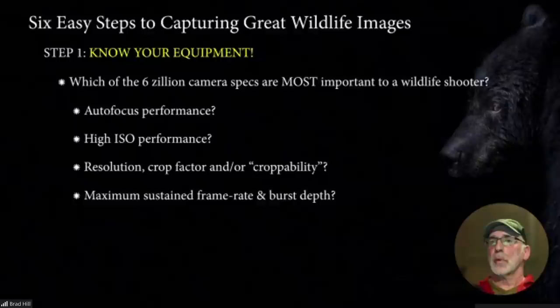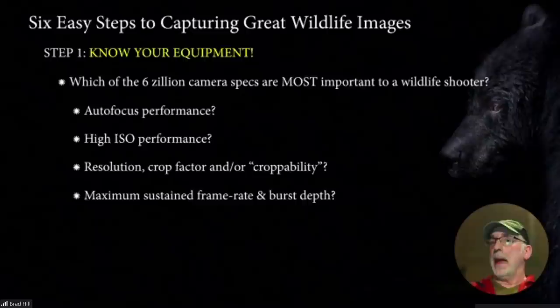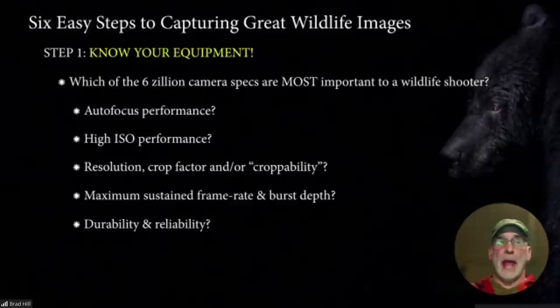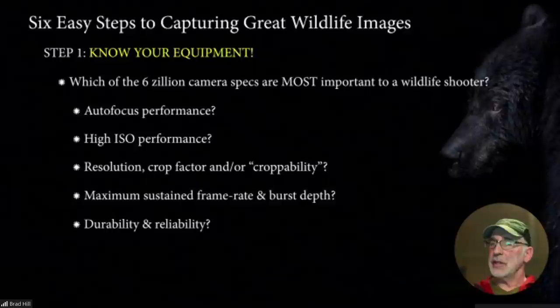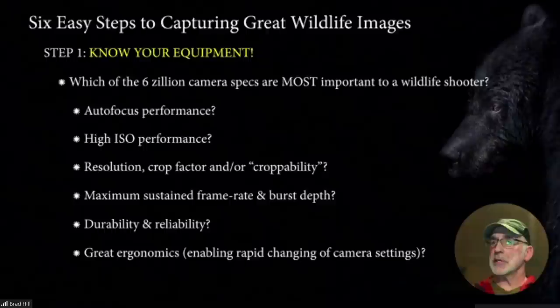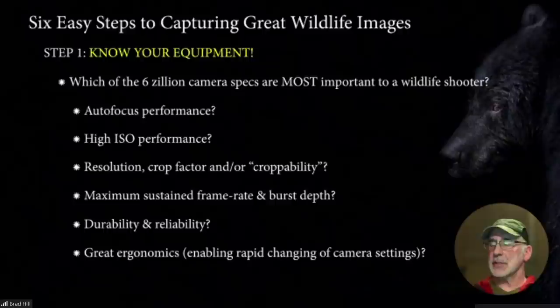Others might say, well, with my style of photography, I'm really concerned about a maximum sustained frame rate, and I'm really concerned about burst depth. That is, how many images you can shoot without the camera slowing down. Others, and I'm often in this boat myself, will say that durability and reliability are the key features in a wildlife camera. And others, and again, I'm in this camp to a certain degree, will say great ergonomics of the camera that really help you make rapid changes to your camera settings are critically important.